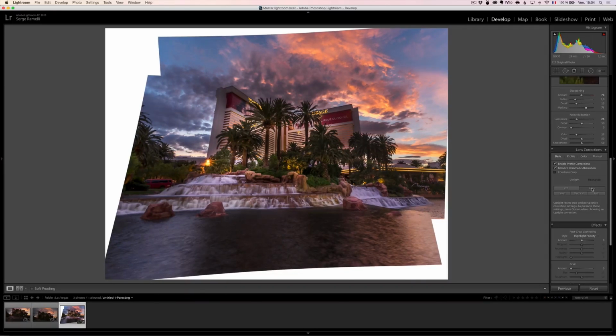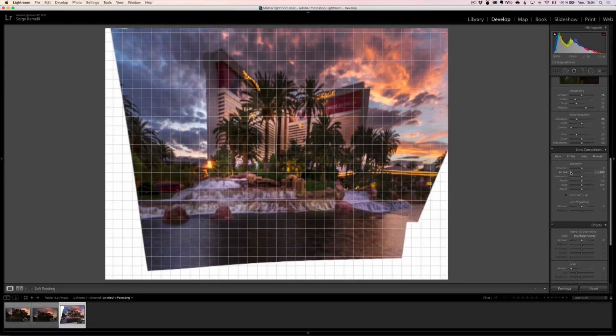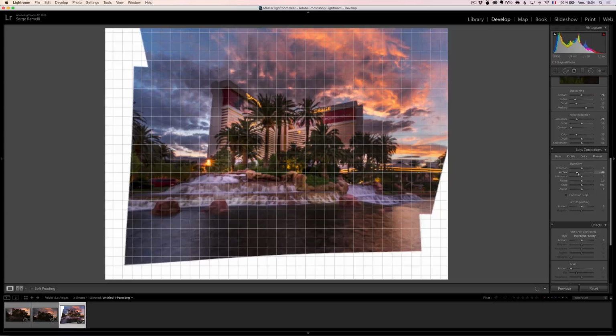What doing upright did is take out the cropping that we did. All I'm trying to do is make these buildings not so crooked, so we can go to manual if upright doesn't work, and play around with the vertical. If I go the whole way, it's going to make everything straight. I don't want to go too much.